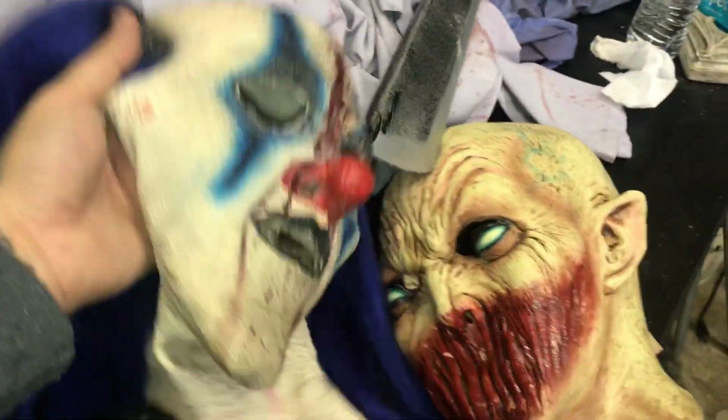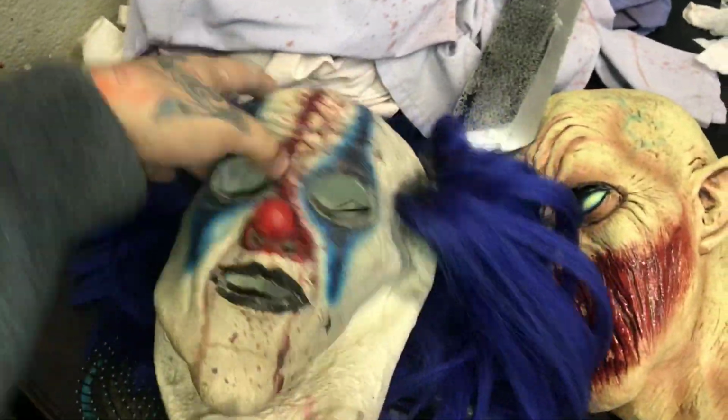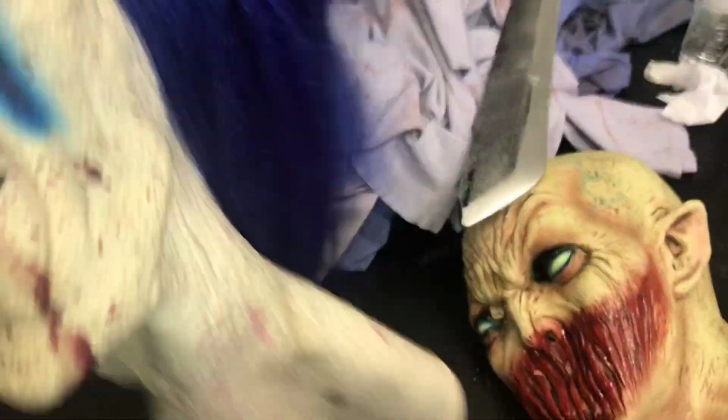I've got a good buddy of mine named Jeff Fields. He actually owns Skin Effects, and he makes these masks for me. So these are fantastic actor masks. I use those a lot with the haunted house.